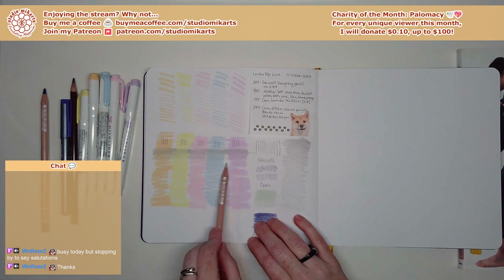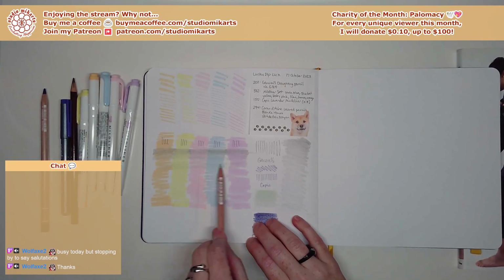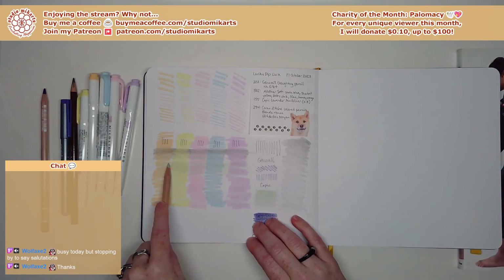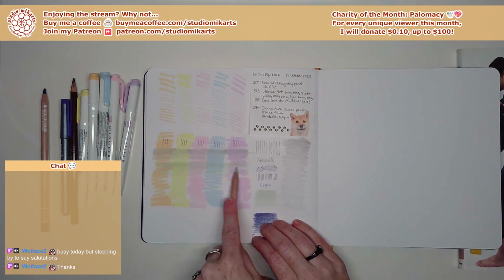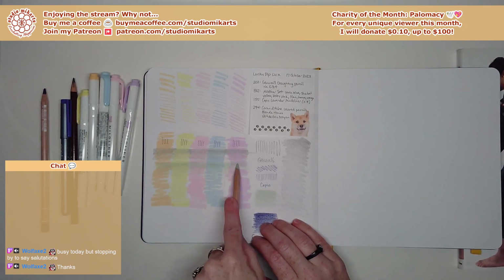The green colored pencil. Oh, it does that even more. It's even more incognito. The yellow, it makes sense. As I said, the yellow is hard to see on the white paper, and that's because it's not too much of a contrast to the white paper. So it makes sense that everything is showing up best on the yellow as well. And when I really work it, I can get it to show up.